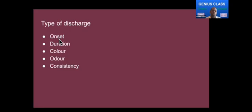When did she notice the vaginal discharge? Was it a sudden appearance of the discharge or something that happened gradually? You're thinking about bleeding and the color of the discharge. Remember, brown discharge may sometimes suggest bleeding. Any smell or odor of the discharge? Consistency: is it a thick discharge or a thin discharge?